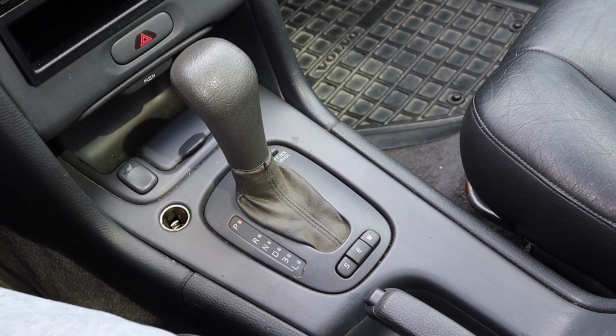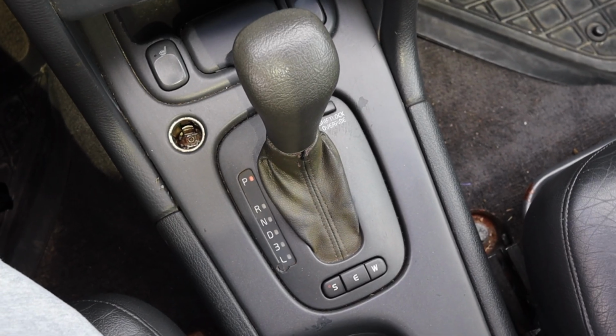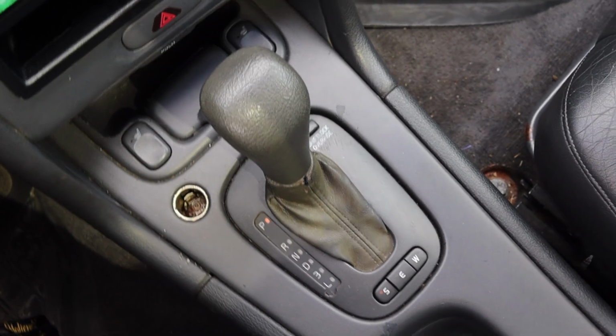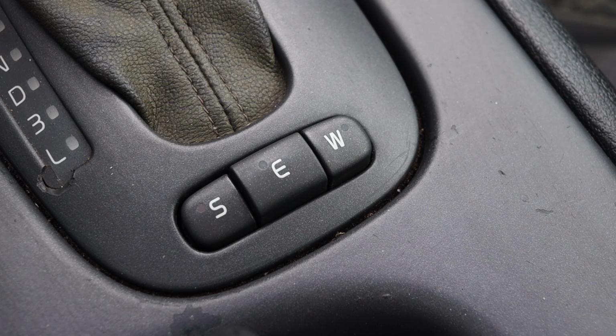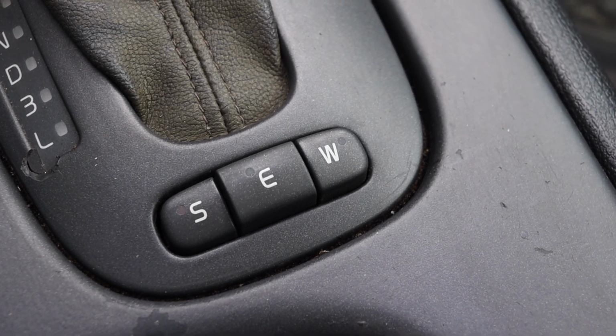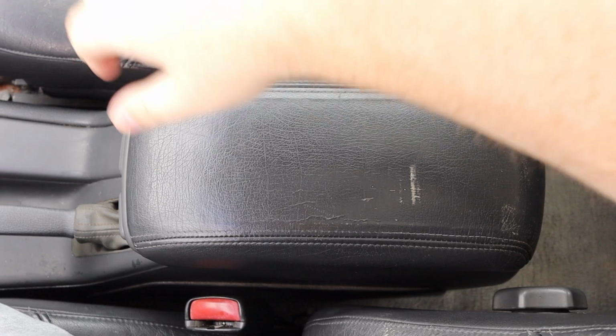What I would expect out of Volvo of this era, but certainly not of Volvos that came after it. I think they really upped their game after Ford left. I do have some buttons down below for sport, eco, and wet or weather, so I do get some nice transmission options. Then I have the handbrake and center console.